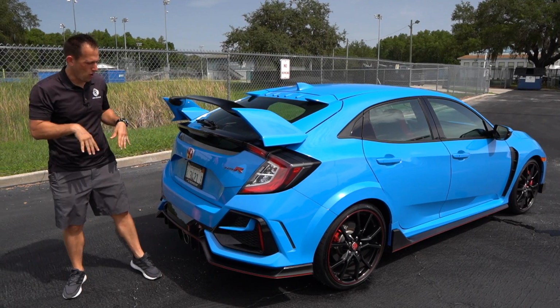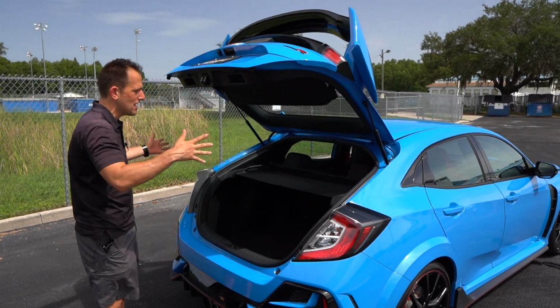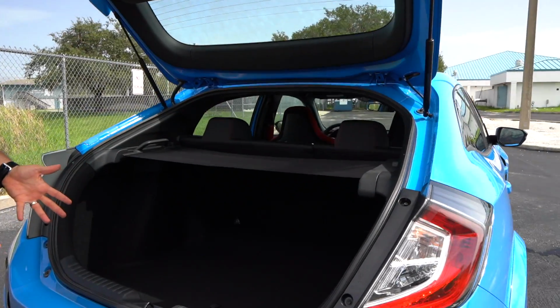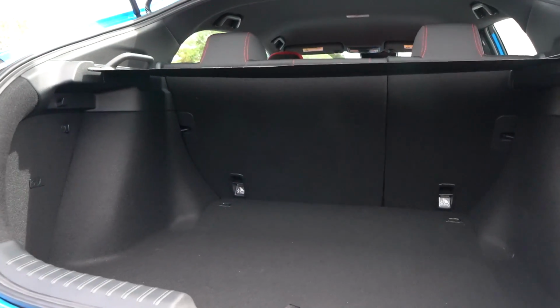All right, guys, time to open up that hatch. Remember, it's a hot hatch for a reason, because it's only available in a hatchback. You push the button, you lift it up. This is really the greatest asset here. No pun intended, but you do have lots of space. We're looking at almost 24 cubic feet of space.